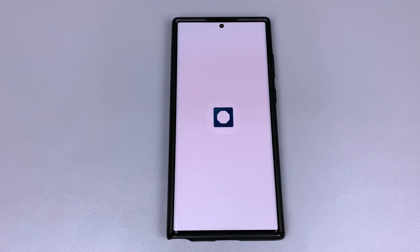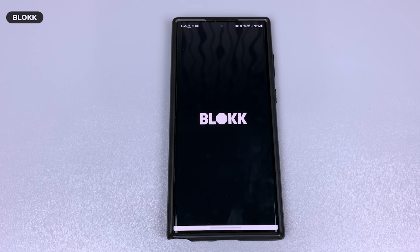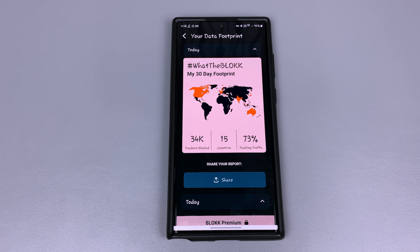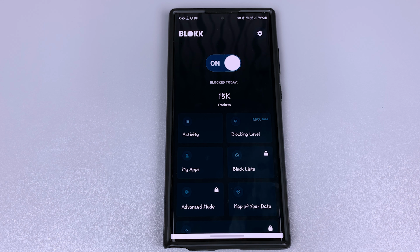The next app is called Blokk. This is a privacy conscious app that helps you block scam websites and trackers while you use your device. All you have to do is turn it on and allow it to do some work. This app has an easy to use interface.